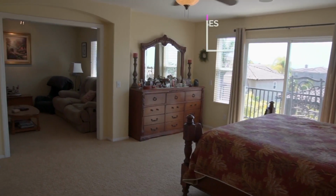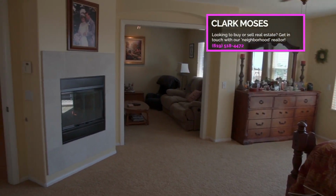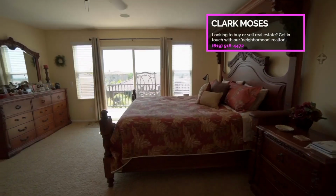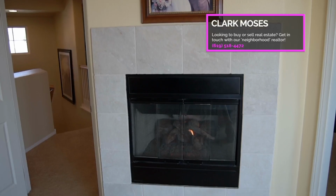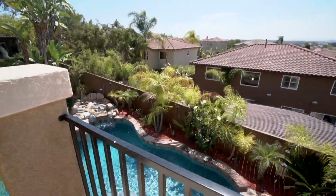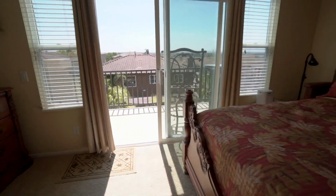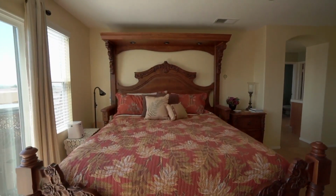And the master retreat. Wow, this is like 2 rooms in one. Yeah, you can't beat it. It's a lot of square footage, as you'll see. We also have a fireplace in here, and you have a balcony out there with some gorgeous views. Well, you're hitting a home run with this ride along today. We still have more to see, so are you ready for the backyard? Let's do it.